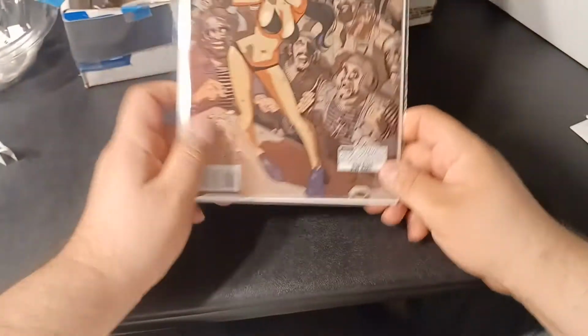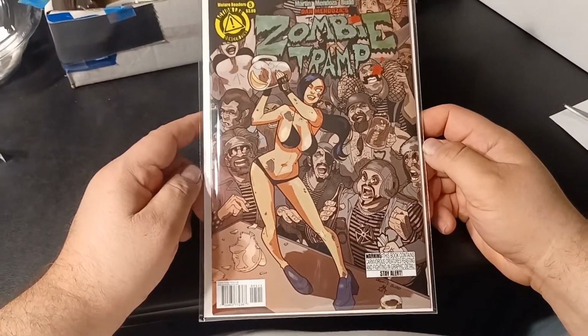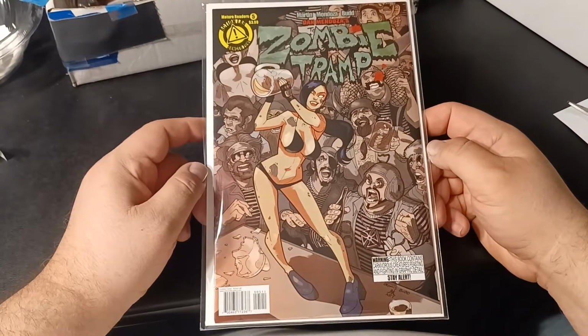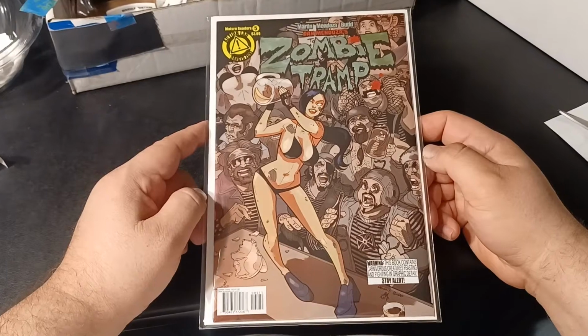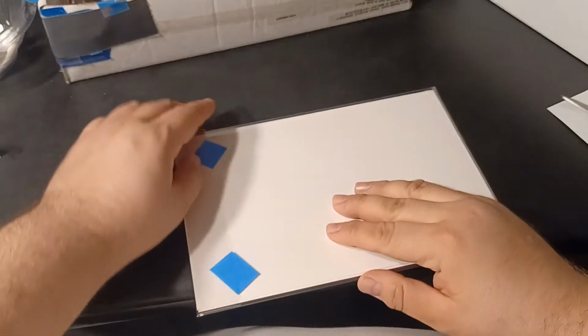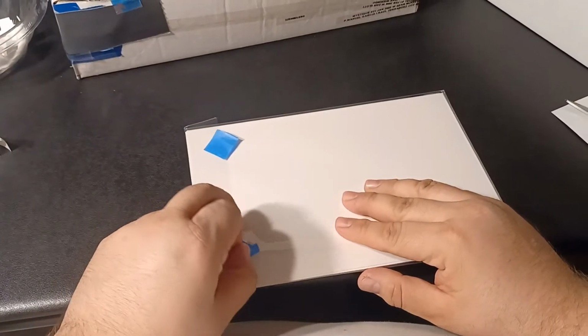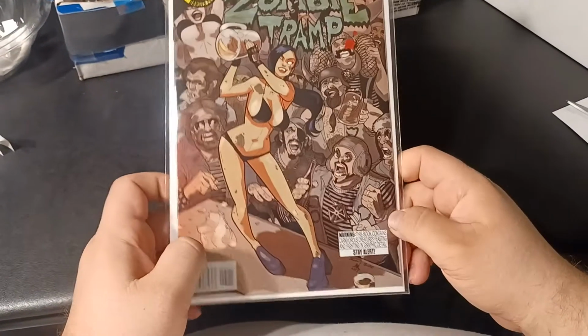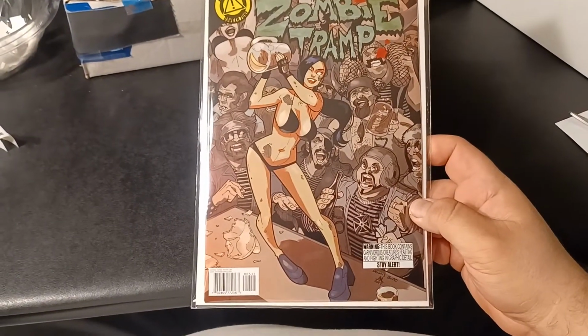Let's pull out another issue. Here's issue 5. I got this at Comics, Tunes, and Things in Tustin, California about 6 years ago. It's a gag on the scene in Pee-wee's Big Adventure with the bikers.